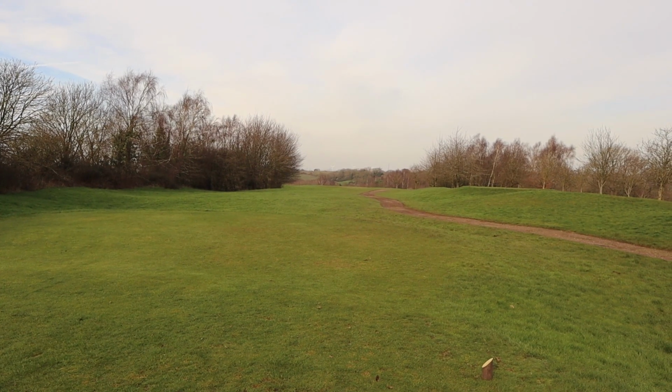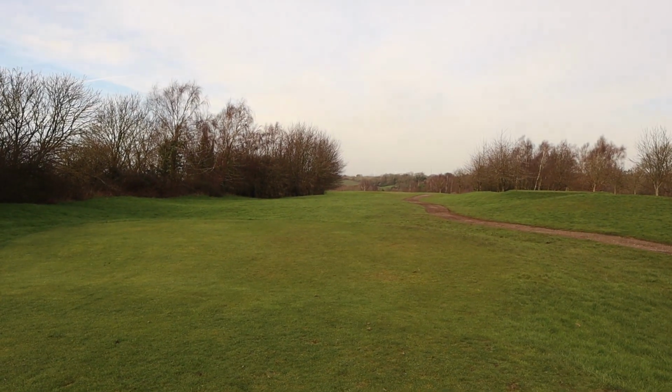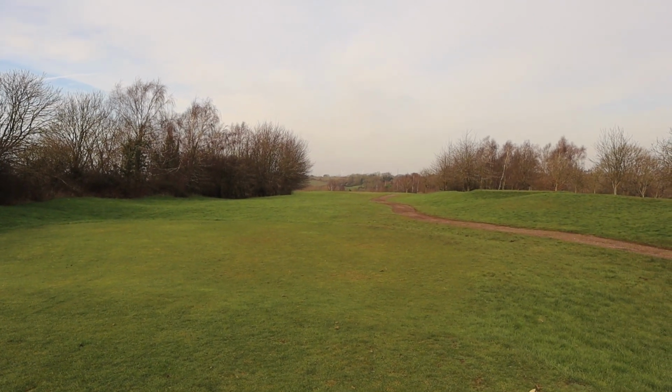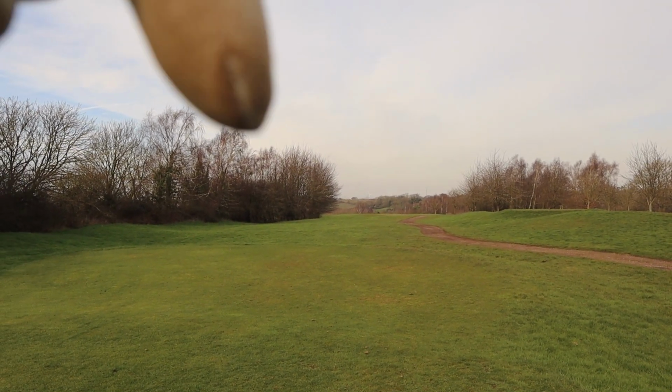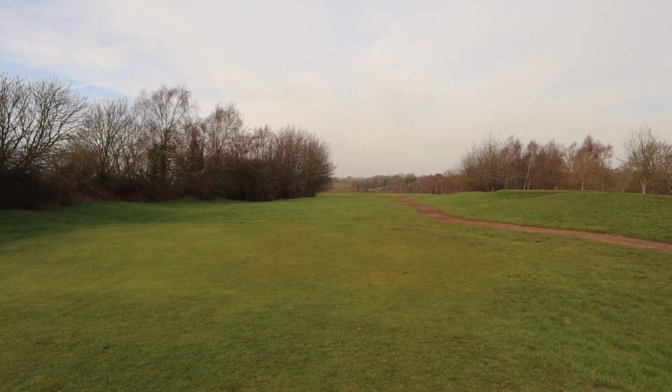My 6th hole, hole 15 on the course. It's a par 4, 436 yards. Probably plays more like 400. Gonna hit the driver, and the line for me is just over the edge of this tree here, and that should land me in the fairway.